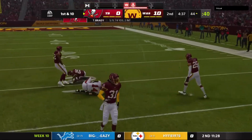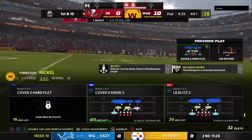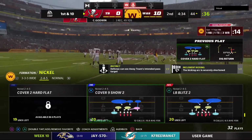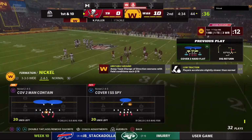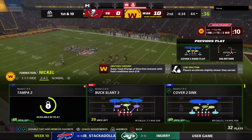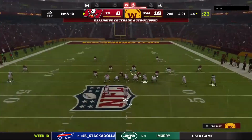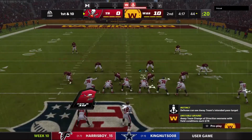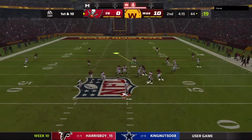Brady's throw there complete. And he'll work it across midfield inside the 45. That's the third time on this drive that these two have connected with each other. They've got a real rapport going. And right now, it's paying off with big chunks of yardage, as shown by that last play. Brady now on first down.